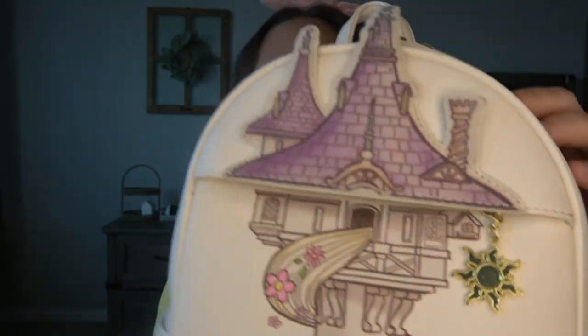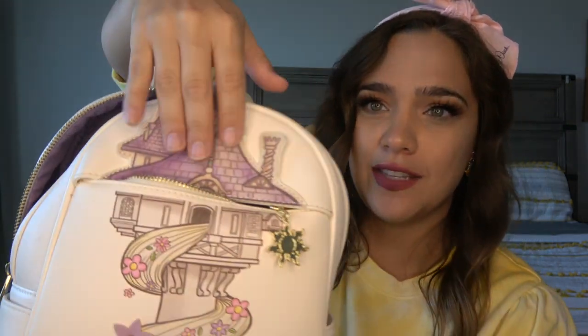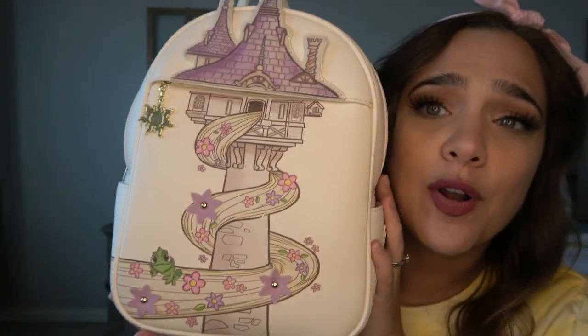It's not focusing right, but I can't see what I'm talking about when I put it straight in front of my face. The pocket's kind of hard to show you guys because I have to reach past the top of the tower. This is not a purse I use all the time, mostly because of its color. I just don't want to ruin it. I didn't even unwrap this bag until I took it to the park. And then I was so excited because I had an entire Rapunzel outfit, and it probably will go back to the parks with me.